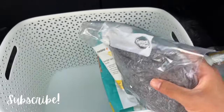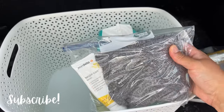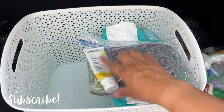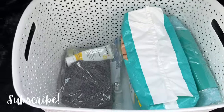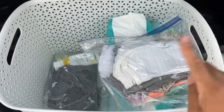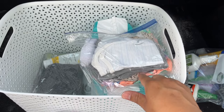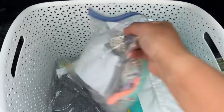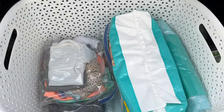So I have a t-shirt, a nursing cover, some cream for my tatas, and then some deodorant. We're gonna put that in there, and then some items for the kids. So we have two onesies for a baby boy, and two outfits for Hannah, some panties, some socks. So those are gonna stay in there.